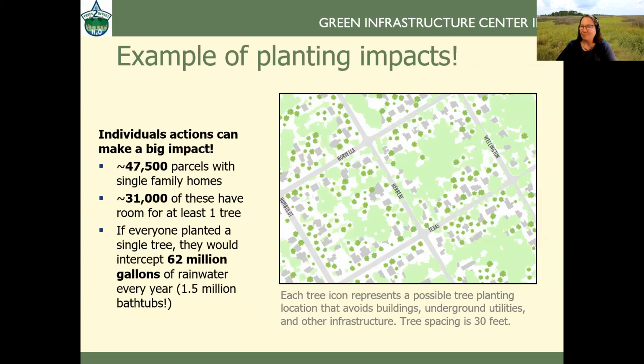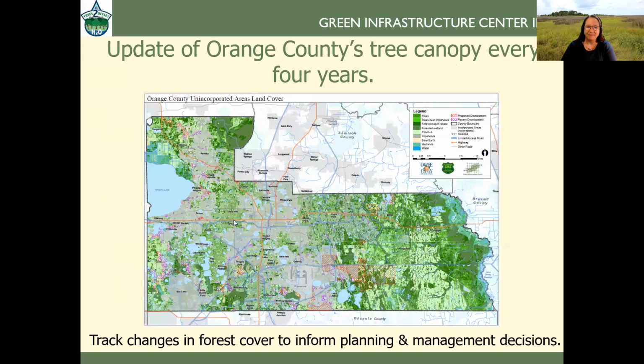And here's an example of how that might turn out. So for one of our communities in the study, we just analyzed how many parcels they had. So we came up with 47,500 parcels for single family homes. 31,000 of them could fit at least one tree. Now we weren't greedy. Some of them could fit 3 or 4 trees, but we just put one in each yard that could fit it. And we calculated that if everyone then planted that single tree who could fit one, they would capture an additional 62 million gallons of rainwater every year, or 1.5 million bathtubs. So that level of work can really pay off when we're thinking about reducing urban flooding.